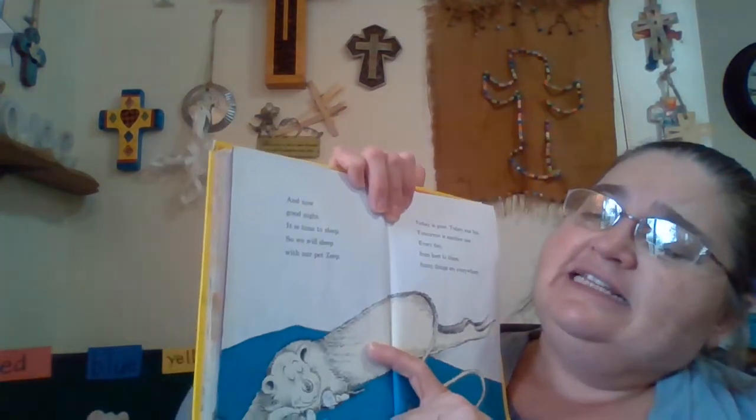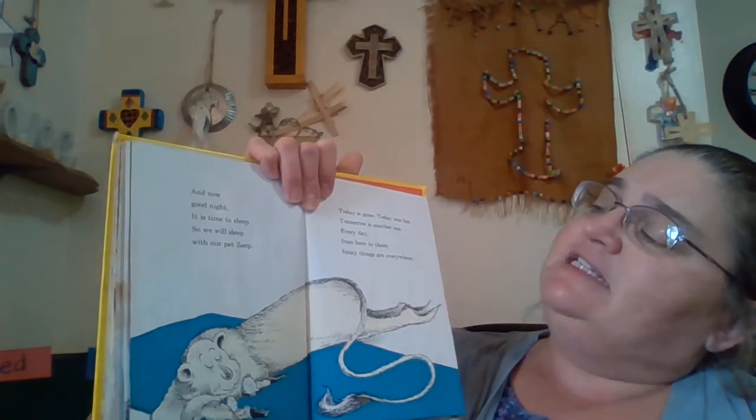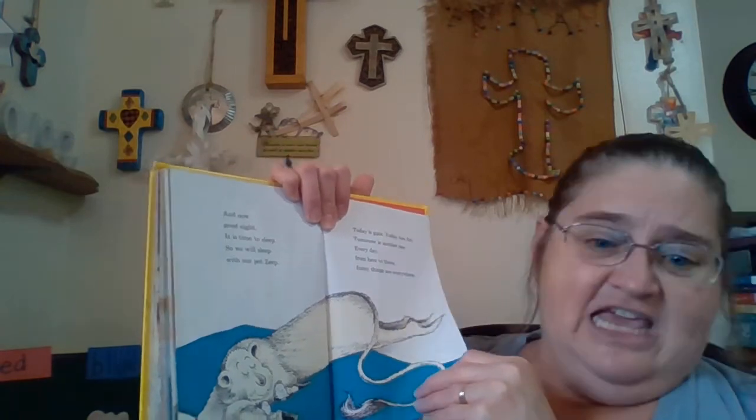And now, good night. It's time to sleep. So we will sleep with our pet Zeep. Today is gone. Today was fun. Tomorrow is another one. Every day from here to there, funny things are everywhere.